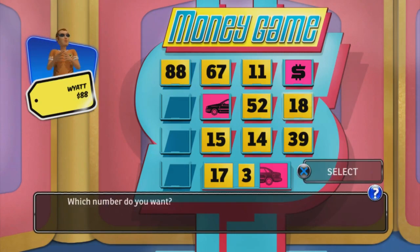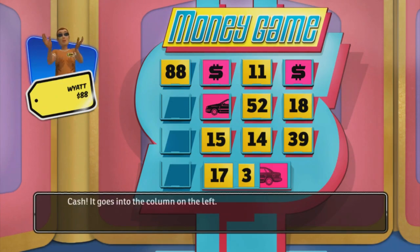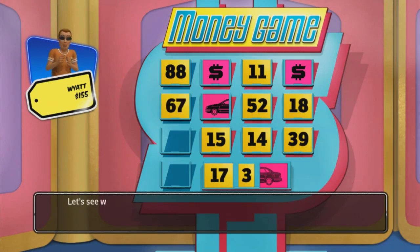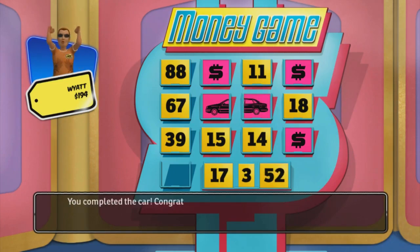Which number do you want? Let's see what's behind this number. Cash. It goes in the column on the left. Two more spaces. Be careful. Let's select a number. Let's see what's behind this number. Cash. It goes into the column on the left. Only one space left. Good luck. Which number? Let's see what's behind this number. You completed the car. Congratulations, you win.